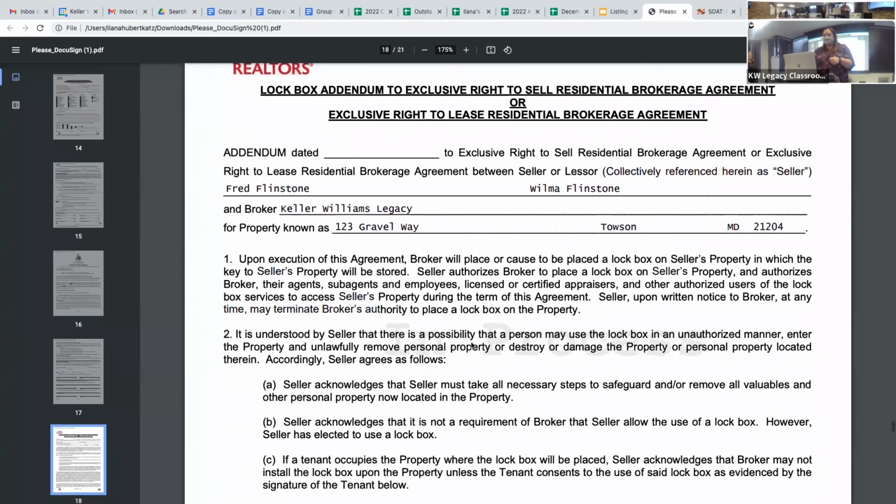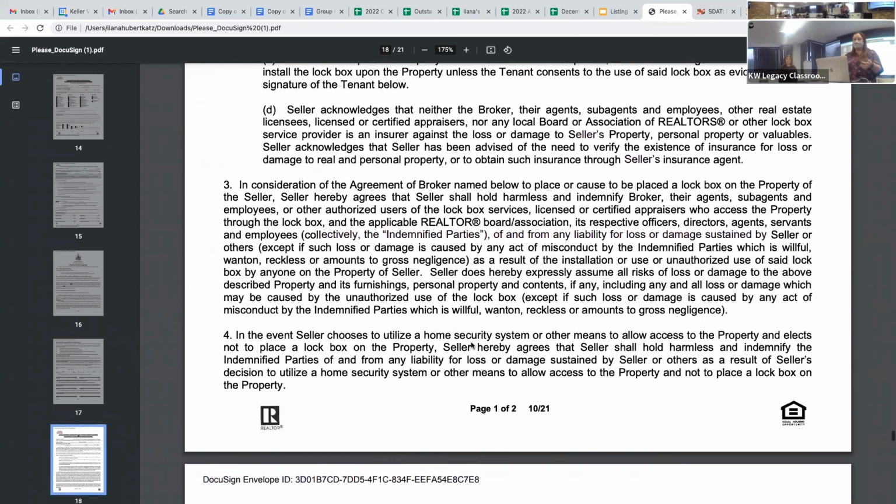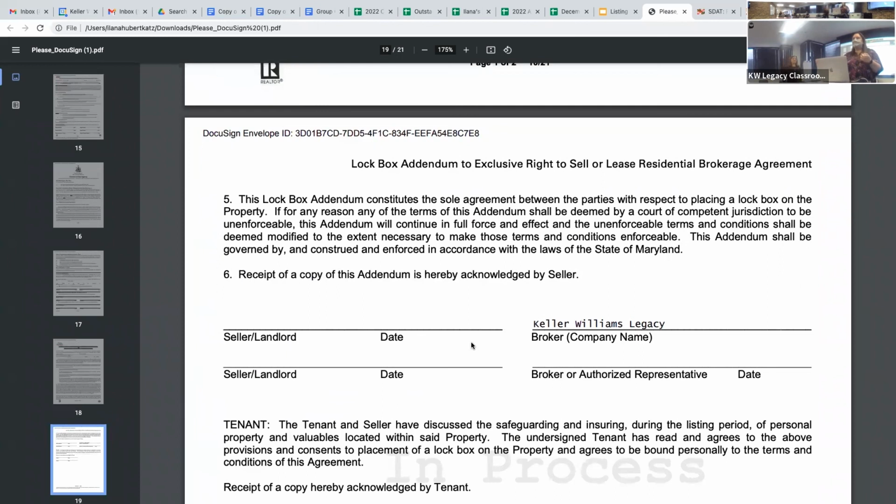All right, lockbox addendum. This is one I have not used often, so I'm going to say what I think it is, and Alana's going to correct me if I'm wrong. This is you acknowledging to your clients, or they acknowledging, that they are okay or not okay with you using a lockbox for showings, so that you as the agent don't have to be there to open the door every time. You are basically getting their consent to put a lockbox so someone else can let themselves into their home.